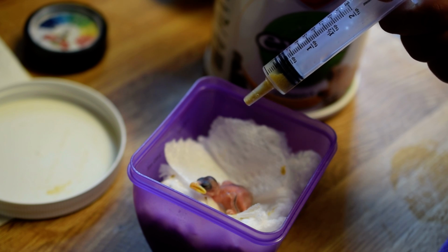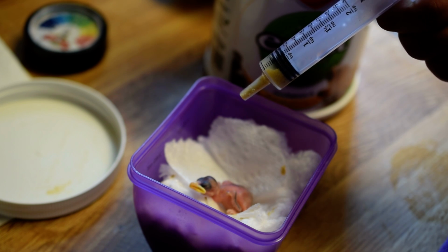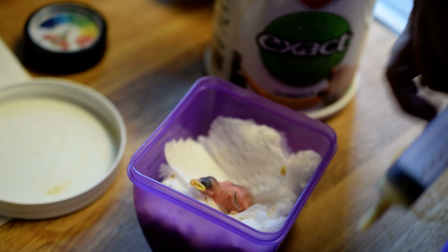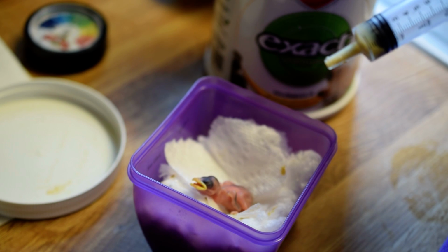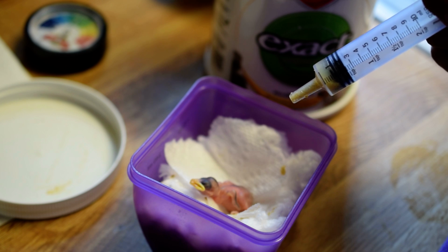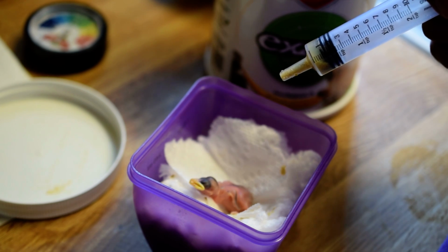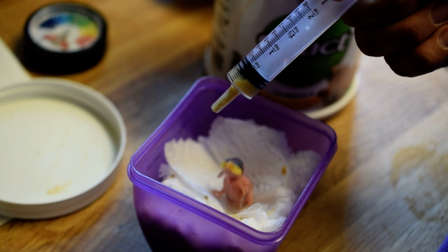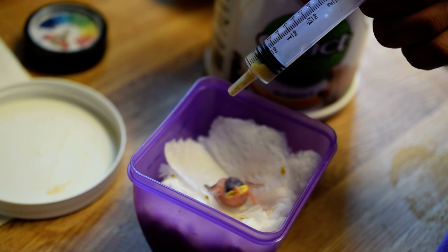So I will keep this page, my YouTube channel, updated as it gets bigger. It started getting eye slits, which it didn't have when we first got it 2 days ago, and I think it said by day 5, which would be 2 days from now, its eyes will start to open and it will start to get feathers. So that is our baby birdie.